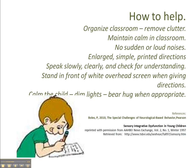And then calm the child, dim lights, or give bear hugs when appropriate. Obviously, we're not going to be doing this with a student in the classroom, but definitely we can calm and make a child feel more secure. So that is the report I have on my NBB, or neurological based behavior, on sensory integration dysfunction.